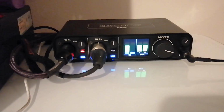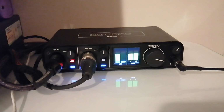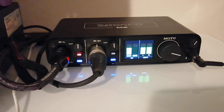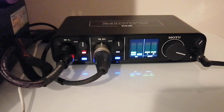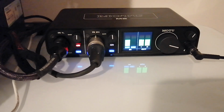Granted, again, that USB microphone I just talked about, the Audio-Technica ATR 2100, is a very good microphone and it sounds really good. And if you do want to keep it simple, that is the way to go. But this device will let you grow. You can use so much more with this device. So this microphone here, I can plug directly into the other side of the XLR cable, and I can do this with microphones over and over and over.